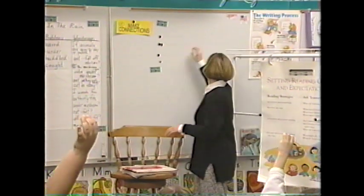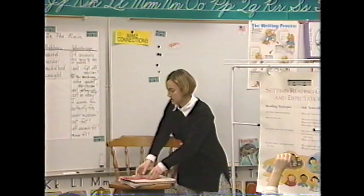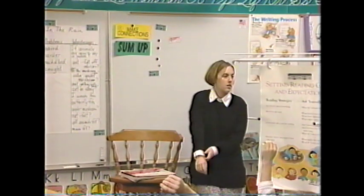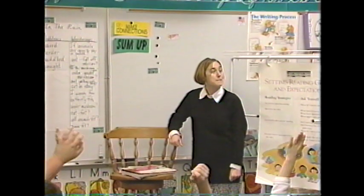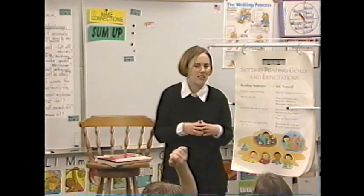Dustin Sessler. Summing up. Sum up, yes. Can you describe what summing up is? It's if you can read a sentence, a paragraph, or a page. If you're summing up, you don't need to retell the whole entire story. All you have to do is tell the important parts that happened that you read. Nice job. You're right. Why would you need to sum up? Why do we need to sum up? Why do we do that?